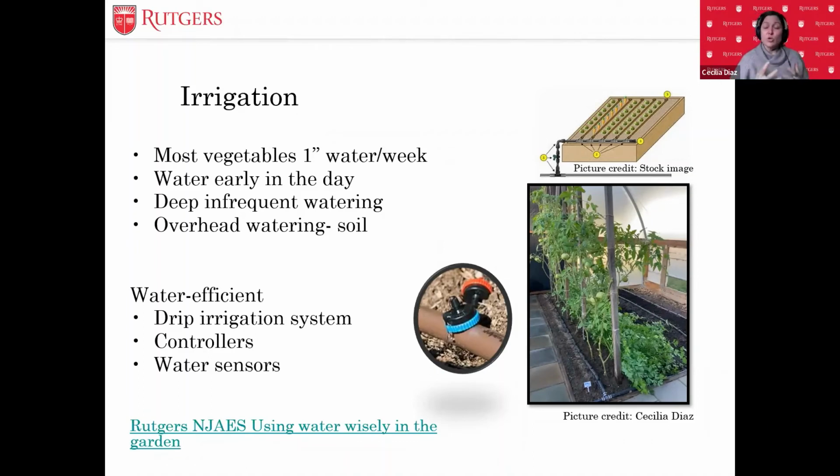Ideally, with vegetable crops, we do want to make sure that when we water them, we water directly in the ground, in the soil. We want to try to avoid overhead watering with our crops, especially during the afternoons and night times, right?